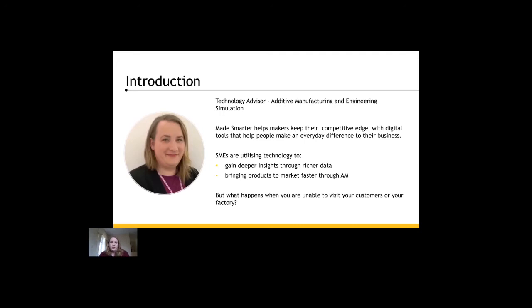And it's important to note that technology is a tool, and it's only as good as the person who uses it and the culture that person is in. So we need to focus on the business culture, and there are other webinars available through Made Smarter that will give you deeper insight. I would suggest that you check them out. So let's have a look at what we're going to cover here.